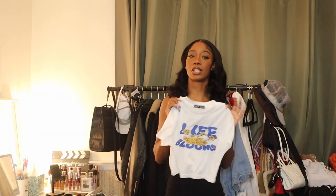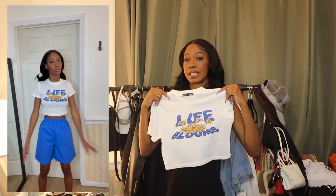I don't know, I really want to make this work. I really want to make the blue shorts work, so I'm gonna try and figure something out. But this is what the shirt looks like. I do recommend sizing down if you want that baby tee kind of look, but nevertheless, really cute.